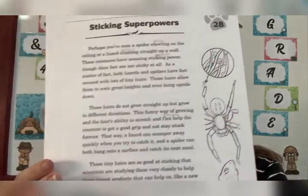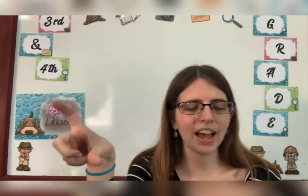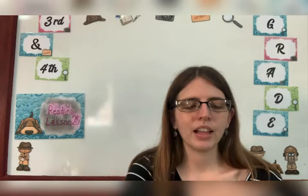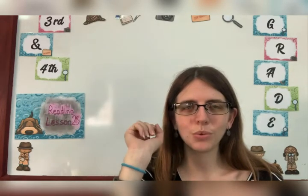Okay, so estos pelos no crecieron recto. They're in diferentes direcciones. So you can see pictures of what the little tiny hairs would look like if you were to zoom up on them. Okay? So la manera que ellos crecieron y su habilidad de flexionar, de estirar, ayudan a la criatura en grip, to grab onto something, to grabar, and not stay stuck forever. So not to be totally pegado por siempre. En esa manera, a lizard can correr rápidamente cuando usted está intentando atraparlo. Y a spider can both hang onto a surface and get its next meal, so it can grabar a la pared y también puede atrapar su cena.